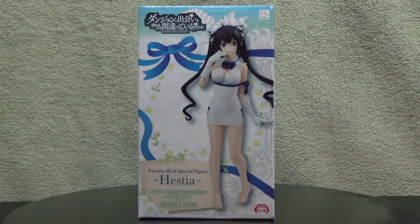But anyways, this is the figure of Hestia, who is the main character's goddess, who levels him up and does things like that. So pretty cool figure here. Hopefully it looks cool. The only other two prize figures I've gotten were from Anime Central, but they are kind of small. So this figure is about 7 inches tall, not too bad. It's like 7.2 or something like that.